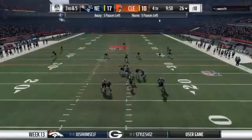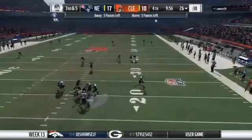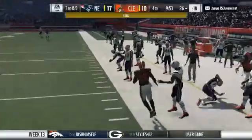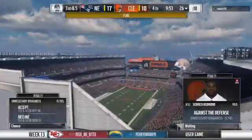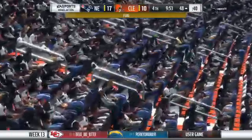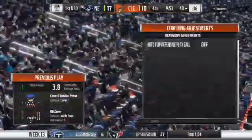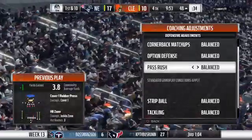Working from the gun, it's Brady. Flush to his right. They find some open field here. Trailing in the fourth, this close of a game, that's a penalty you just can't afford. It's an absolute killer, and it's one that drives coaches and teammates insane.